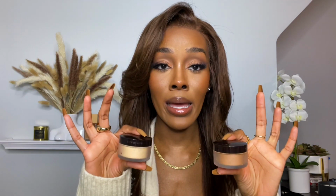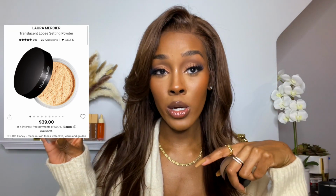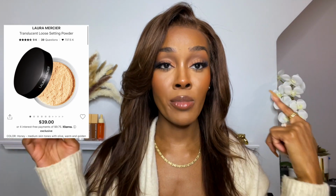All right, so the very last thing that I'm going to show y'all for complexion is a setting powder. If you know, you know. The powder that I recommend that y'all get is the Laura Mercier setting powders. I actually have 3 shades of this, but the shades that I've been loving lately are Honey to set my under eyes and down the bridge of my nose, and then I also have the shade Medium Deep to set the rest of my face.